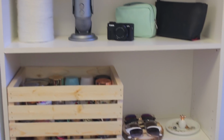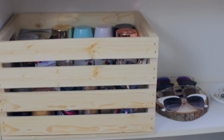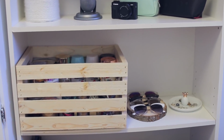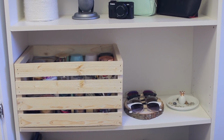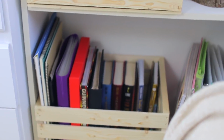And then on the next shelf, I have a crate full of spray paint and paintbrushes, a bunch of random stuff. And then on the right, I have my sunglasses on a wooden slab, and then I have a bunch of rings in this ring holder with a pineapple in the middle. I think it's really cute. I actually don't know where it's from. And then on the bottom, I just have a crate full of books and papers, and then on the right side of that, I have all of my binders.